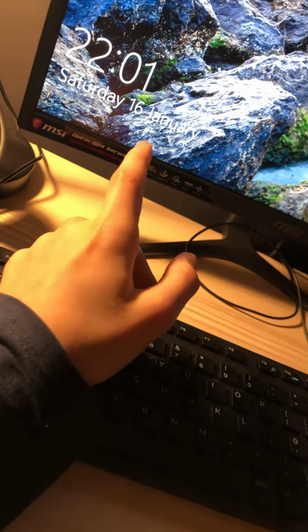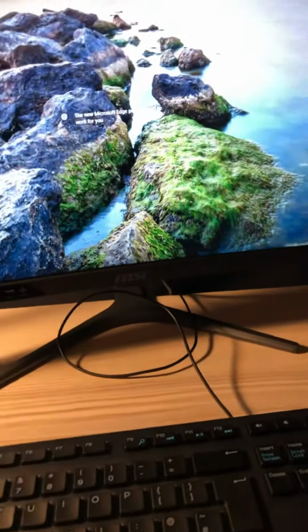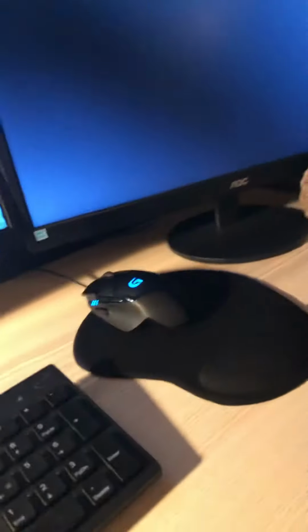This is a MSI Optix G24, curved screen, 75Hz, 1080p. This is an AOC, I don't know what AOC it is, it's 60Hz and 720p or 1080p, I don't know. Yes, it's sick and I can't wait to do some gaming, streaming, and recording on this thing.